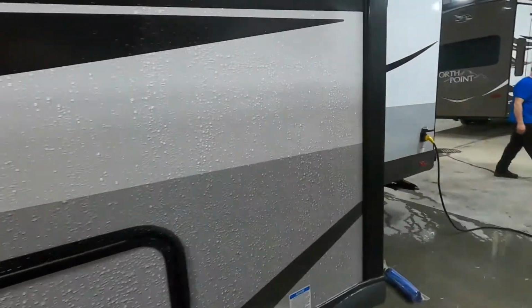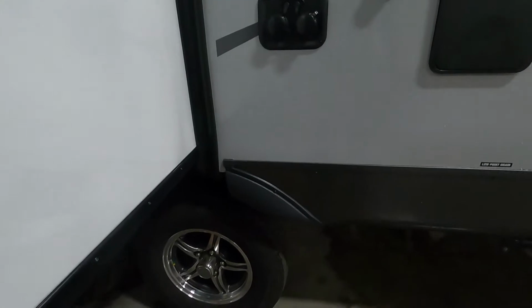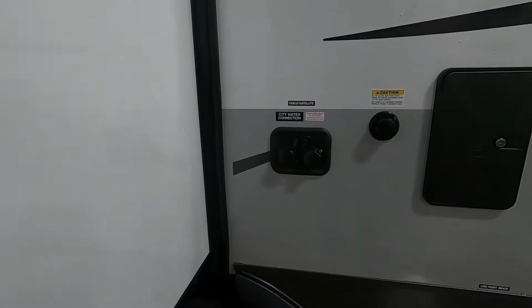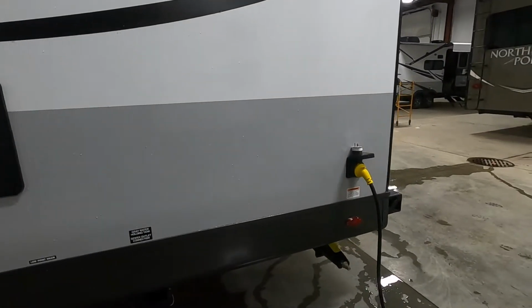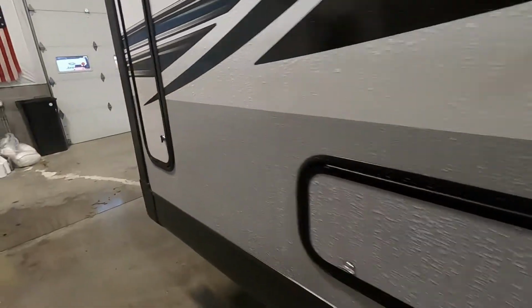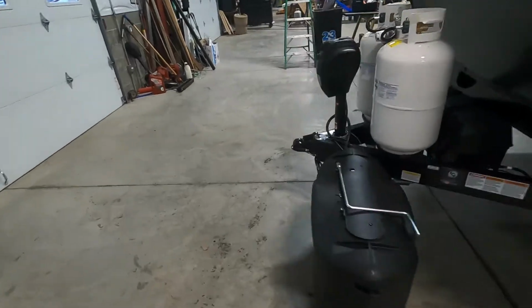Also think about where your power and water connections are going to be. With your slide closed, your water is going to be behind your tires on your off camp side, or your driver's side of your vehicle, and your power is going to be all the way at the rear of your off camp side. So once you park accordingly so you can utilize the facilities at the campsite, unhook your hitch.